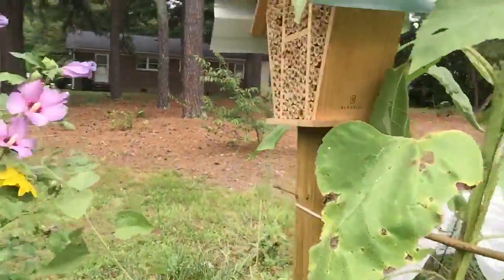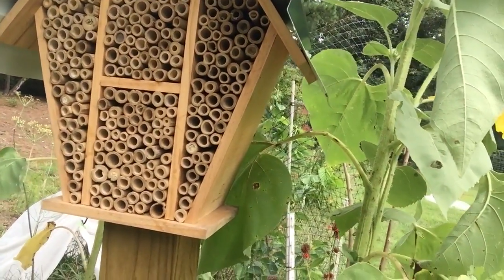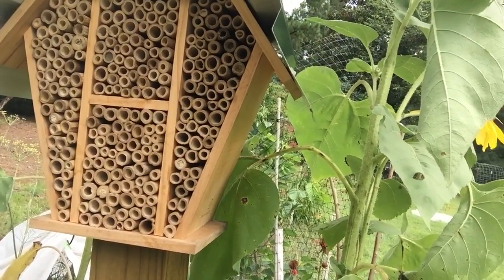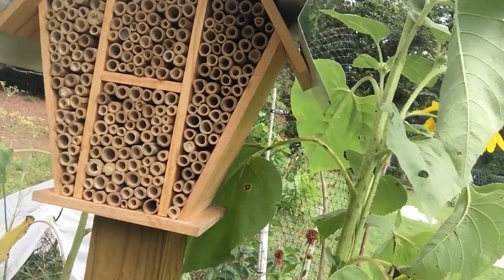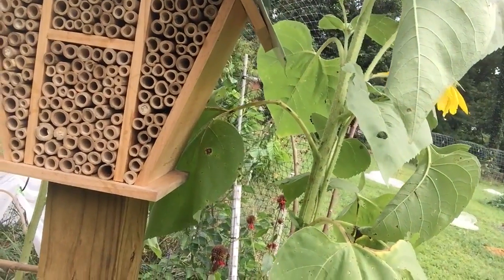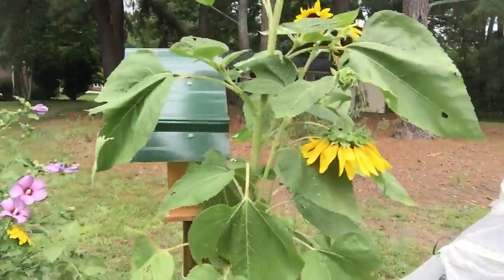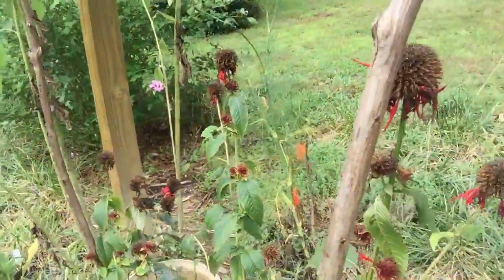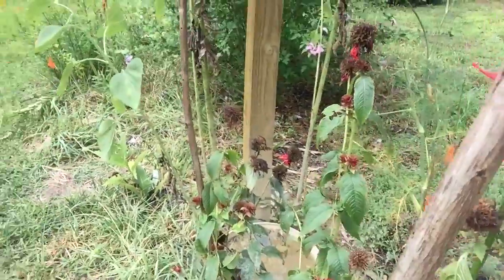So let's check on our mason bee house. Does not look like we have any increased occupancy since last week. But sometimes we don't know until they're full, and there might be a little bit towards the back. We don't really know until the tubes are full. And we have sunflowers and bee balm, looking a little better from that little bit of rain from last week, but still looking a little rough.